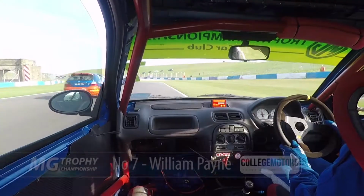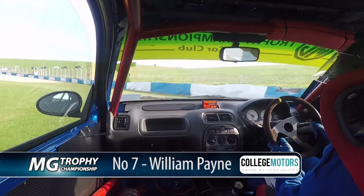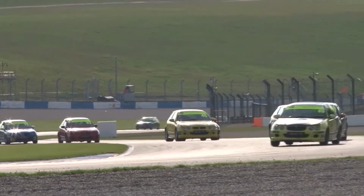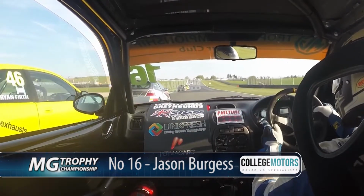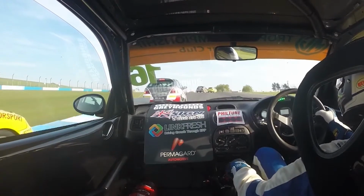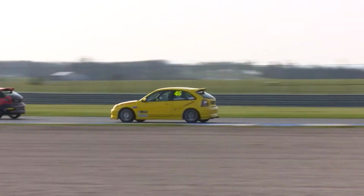has had a good run of this so far, but not having a good run is William Payne. The defending champion is the first retirement of race 2 of the meeting. That is a shame. We don't get too many retirements. Think of the number of cars we've got in this championship, and very few retirements. So great driving standards and good preparation as well.